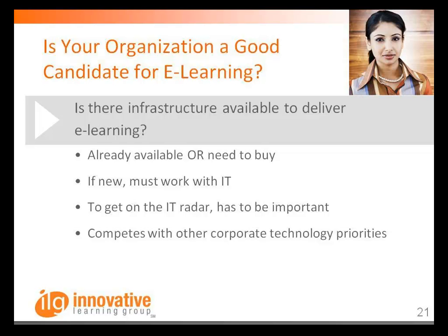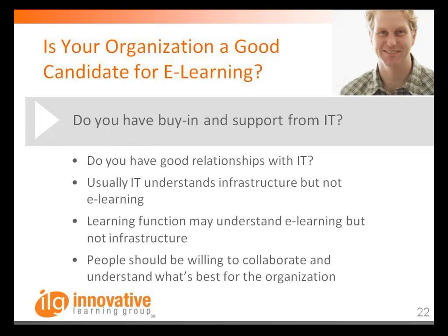So that leads to the next question, do you have buy-in and support from IT? Do you have good relationships with the folks over there? The tricky part here is that usually IT is going to understand the infrastructure, but not what the learning function needs to achieve. And while the learning function understands the e-learning goals, they don't understand the infrastructure. So you really have got to have the people willing to collaborate and understand each other's world and what's best for your organization. And it can be challenging because you're going to find probably that the IT folks are pretty protective about any new software that's going to go on their network.